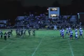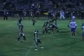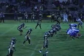There's kind of an upset to speak of. Hoisington, in their last home game of the season, had 0 points in the second. Sterling, 14. Hey, Sterling's not a bad team. They had a lot of young players last year. There's a pass down the middle to a streaking wide receiver, and off to the races.